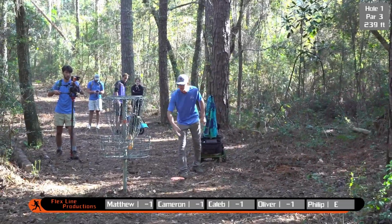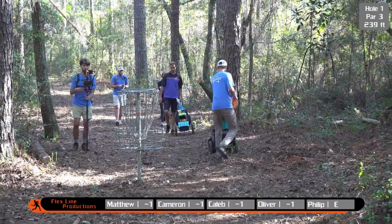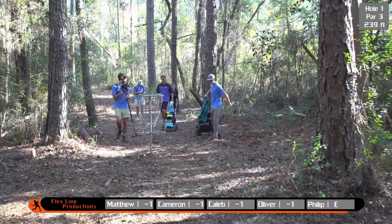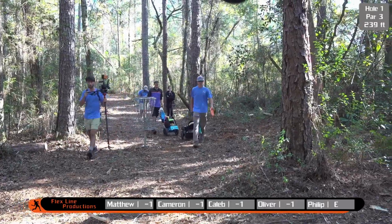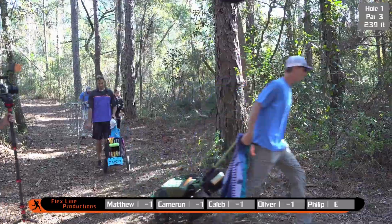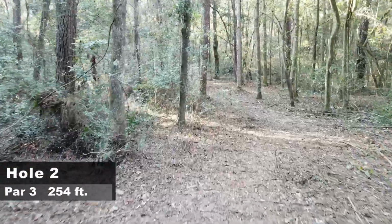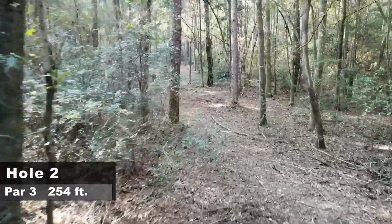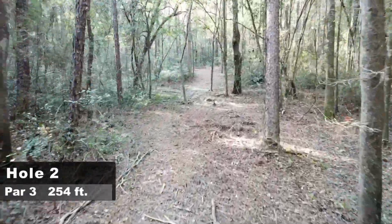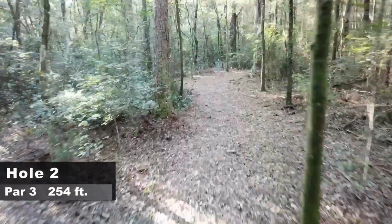So not a bad first hole. It's not a monumental task on the first hole of the day, which is nice to start on sometimes. Yeah, you'll find on this course that you really want to birdie everything out there, or you should have the ability to birdie everything out there. Yeah, there's definitely some tight gaps, but they're going to be throwing a lot of putters and mid-ranges, only a couple drivers.